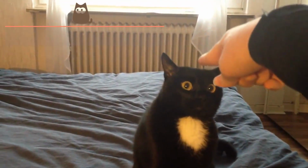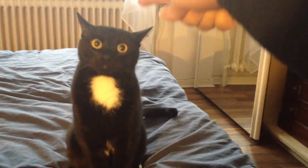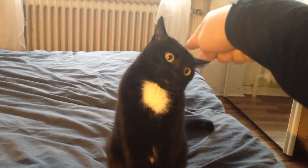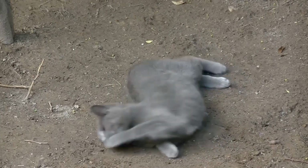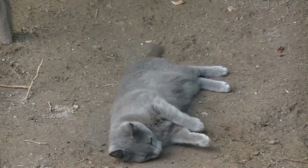Growling is a warning sign cats give when they are angry or stressed and don't want to be disturbed. The vocalizations can be short or long, but the meaning is the same. If your cat growls at you, it is best to give them some space and leave them to calm down. However, if they do it with too much frequency, it is a sign of some physical or mental health issue, so a visit to the vet is necessary.